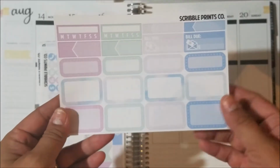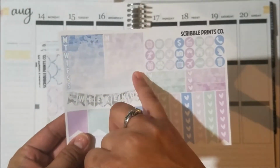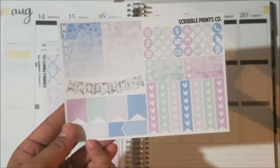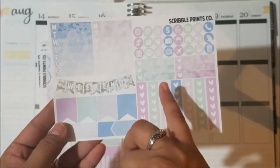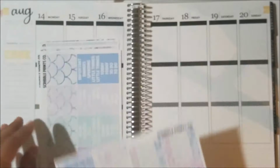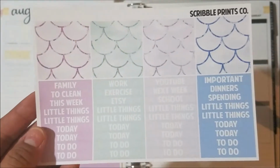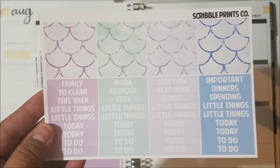Got this sheet with the habit trackers, large appointment labels, skinny appointment labels, bill dues, quarter boxes, patterned half boxes, and solid half boxes. Your weekly sidebar trackers, weekend banner, large flags, some more larger appointment labels, mini icons, 3-heart checklist, and your check heart flags. Here is the patterned washi, headers, and little things.